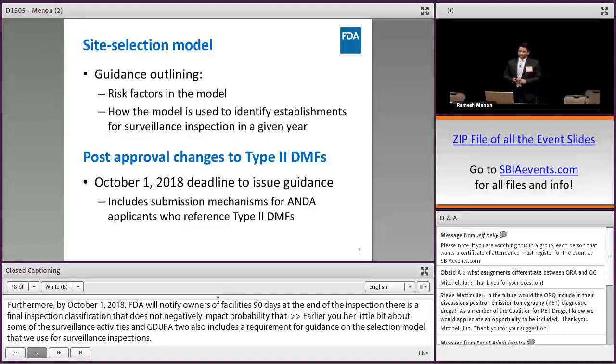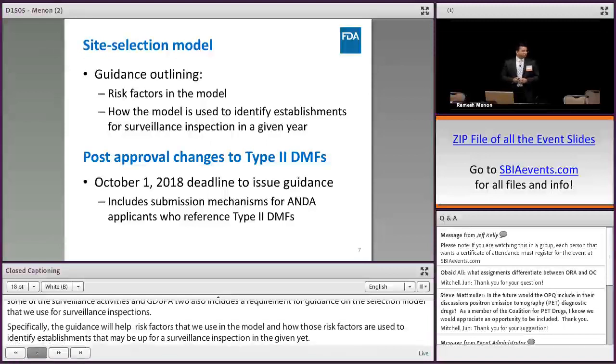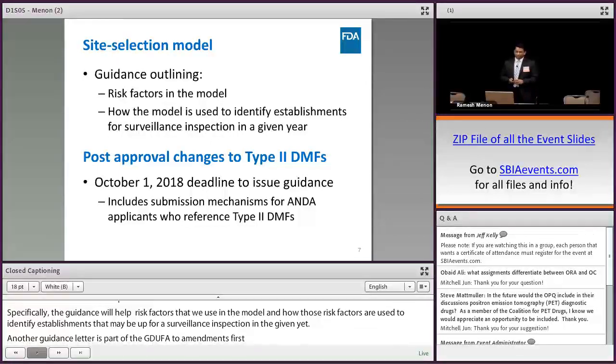Another guidance that is part of the GDUFA 2 commitments concerns post-approval changes to type 2 DMFs. The relevant deadline for this guidance is October 1st, 2018. And in that guidance, FDA will include submission mechanisms for ANDA applicants who reference type 2 DMFs.